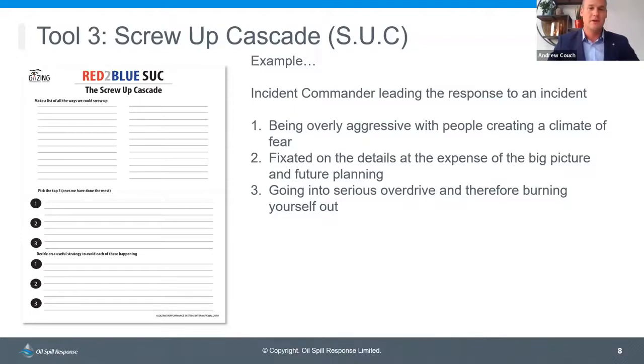Everything speeds up and we just go, go, go. And that ultimately leads to burnout, particularly if you're in an incident which is lasting any amount of time. So guys, we'd invite the incident commander to ask, how do you suck? Write those down. And then the obvious next step is, okay, so if you can see that train coming, as you see it coming, let's put a mitigation in place so it doesn't take you by surprise. It doesn't suddenly take control of you.